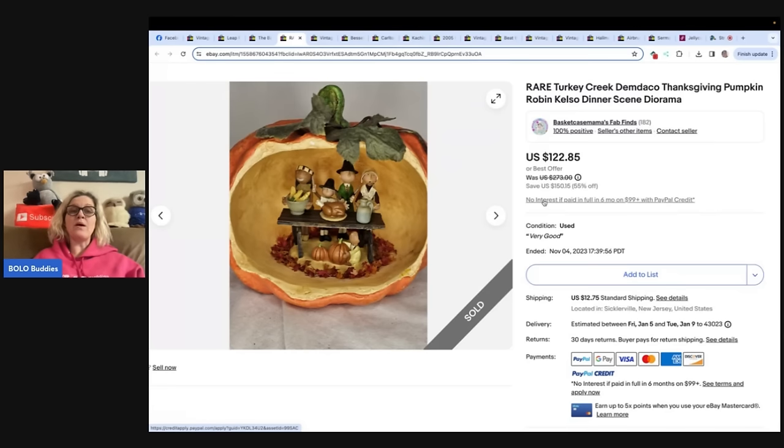So if you guys don't know, I'm looking at my phone and I'm reading exactly what they wrote on Facebook. If you share in the Facebook group, you're going to put where you got it, what you paid for it, what it sold for, and you're going to shout out your YouTube channel or your selling platforms in the post, and then I'll shout them out in the video. It's a great way to get exposure and share a bolo.